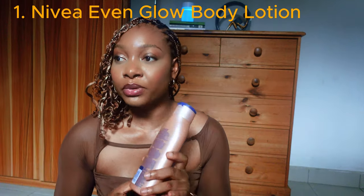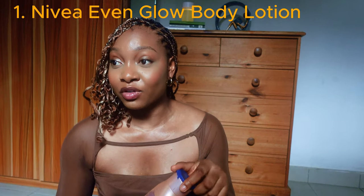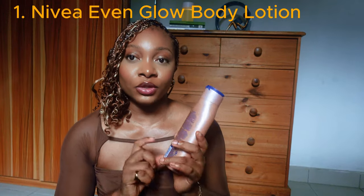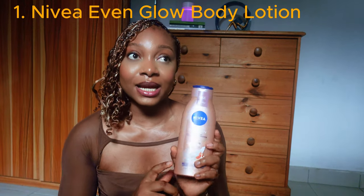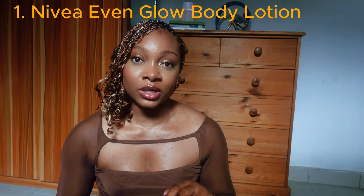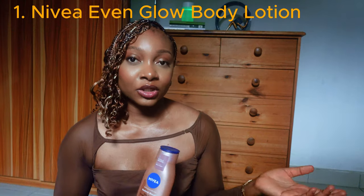So the third ingredient contained in this cream is butyl. This is such a long name. I think I'm just going to leave it on the screen because I don't want to murder it. But butyl something something is also known as avobenzone, and it is used in the formulation of sun protection. Remember that I said that it contains SPF 10. It means that it needs to have sunscreen properties in it. And this avobenzone is a sunscreen property that is usually found in chemical sunscreens. If you know the difference between physical and chemical sunscreens, you know that physical sunscreens leave a white cast, while chemical sunscreens typically do not leave a white cast.